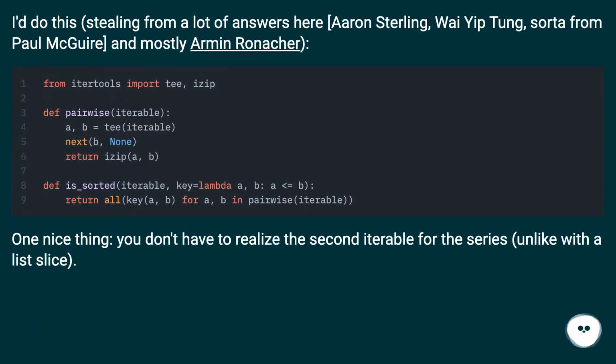I do this, stealing from a lot of answers here: Aaron Sterling, Wai Yip Tung, sort of from Paul McGuire, and mostly Armin Ronacher. One nice thing, you don't have to realize the second iterable for the series, unlike with a list slice.